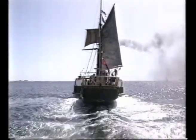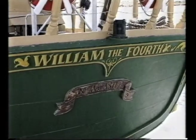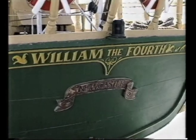Keeping the William IV afloat is a real labour of love, because I understand she's a pretty cumbersome old thing to sail. But she's on lighter duties now, and she's in the charge of a handful of retired volunteers. Ian, what's the history behind the William IV?